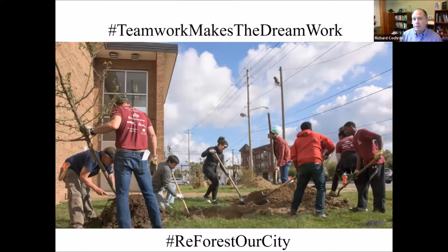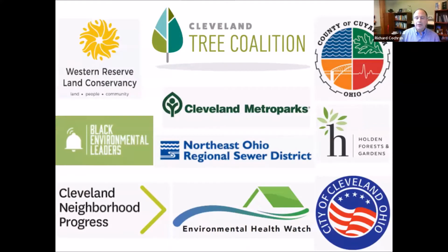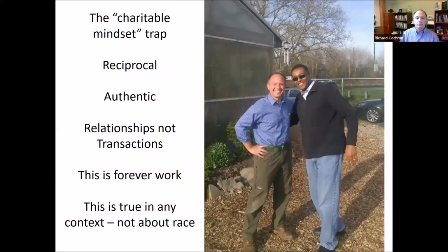We have established a major urban reforestation program. It's going to raise hundreds of millions of dollars. It's already raised tens of millions of new dollars. And that's through, again, a platform, relationships, not through transactions at first, but rather through relationships and platforms.